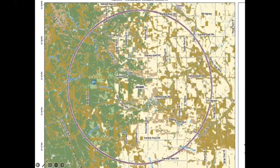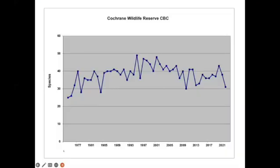Now, this is Cochrane Wildlife Reserve. Water Valley isn't on that map, but it's roughly in the center, I think. This is primarily lower foothills with some foothills parkland on the east side and upper foothills on the west side. There's no major drainages in this area. This has been running since 1975, I think, and this year was about average in number of species.